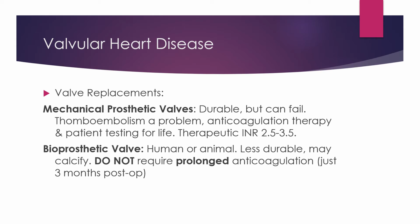The first one is called a mechanical prosthetic valve. This is something we made in a lab. Somebody works in a factory and they make this valve. It has some metal components. It is durable, but remember, it's a little machine that we make and we're not infallible. Thromboembolism is a huge problem with these. And so the patient is on anticoagulation therapy and patient testing for life.